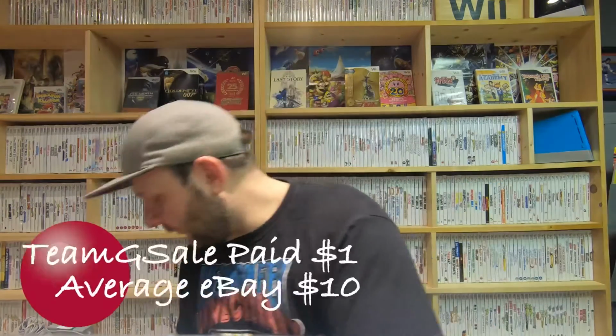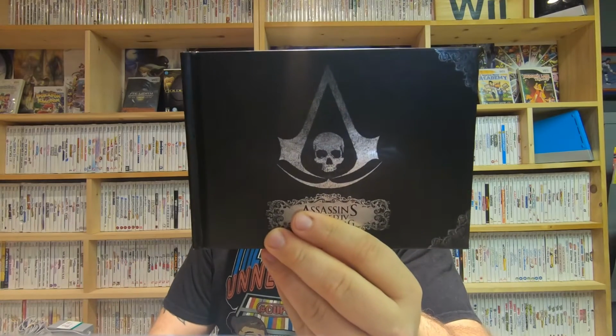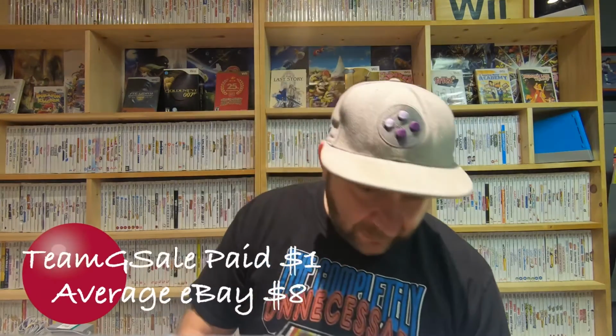And also the Assassin's Creed Black Flag art book as well. Might be nice if I ever find the set and it's missing the art book, or maybe just to put on eBay and sell. But either way.